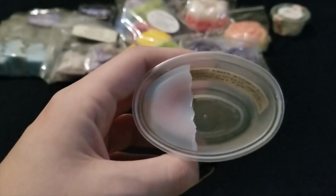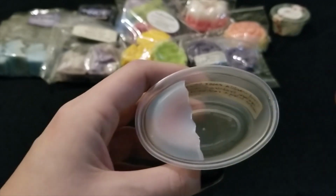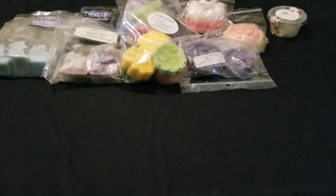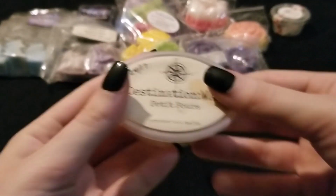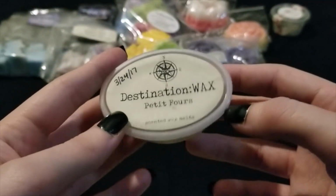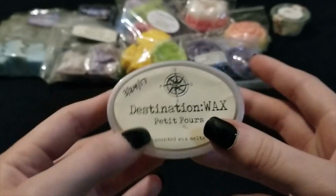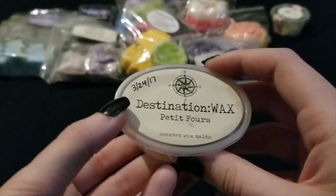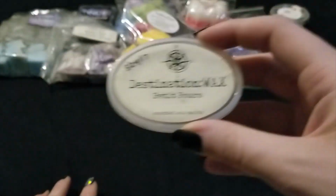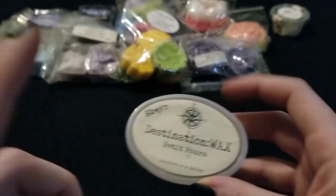But as you can see, I used a little over half of it and split it between 2 warmers. This was good. It was a really sweet vanilla scent with maybe some other note in there. I really liked this one. It was one of the only things from Destination Wax from 2017 to throw for me, of course. So yeah, I like this one. I think next time I'm going to melt it with the rest of my Up on the Castle Top from Rose Girls, because I think that they would pair well together.